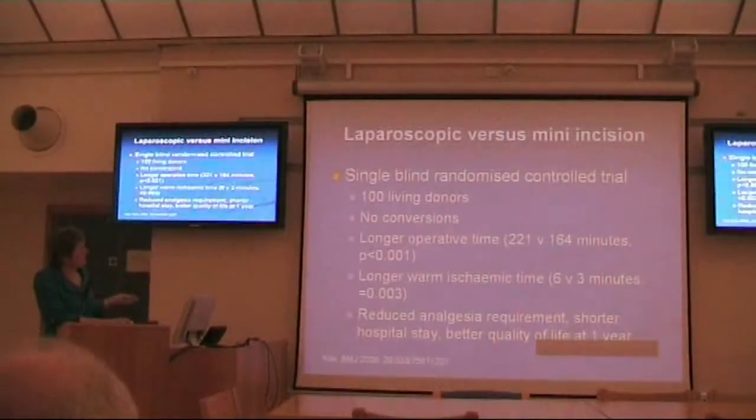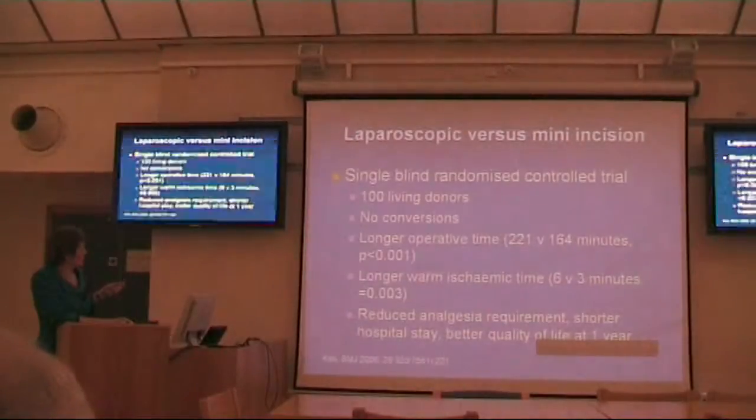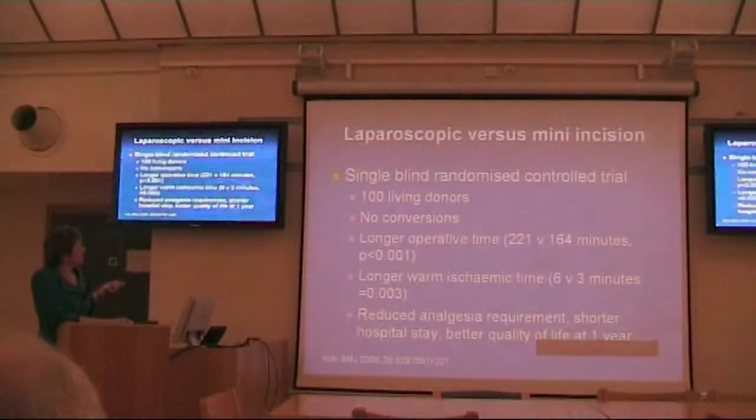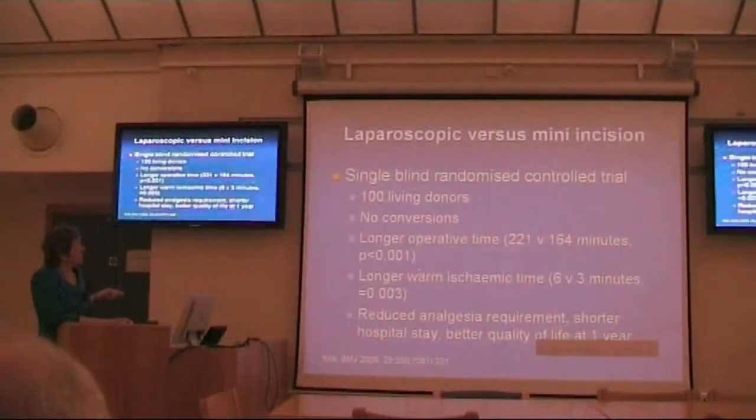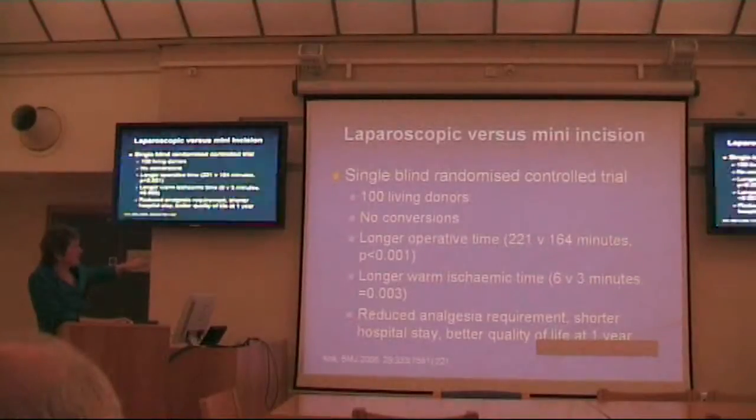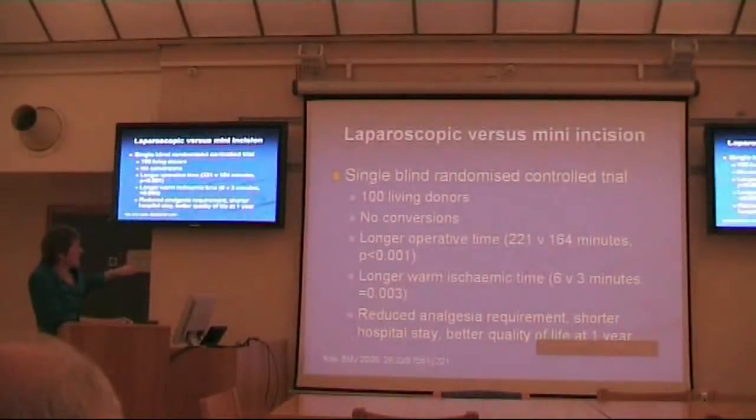And this is one study that was published in the BMJ in 2006, which was a randomised controlled trial of 100 living donors. No patients were converted from laparoscopic to open, and this compared the laparoscopic with a mini incision, so not the traditional very painful flank incision, but more anterior mini incision. The laparoscopic group had a longer operative time compared with mini incision, longer warm ischemic time. You can see here that's 6 minutes versus 3 minutes, and again, statistically significant. But they also had reduced analgesia requirement, shorter hospital stay, better quality of life at 1 year.